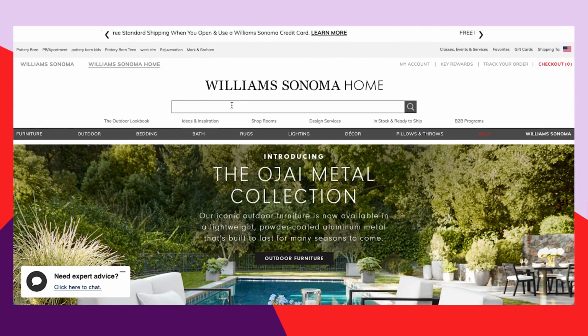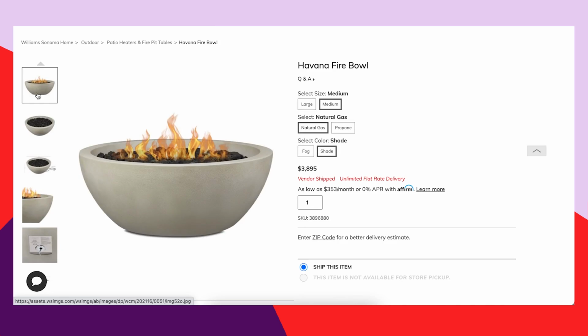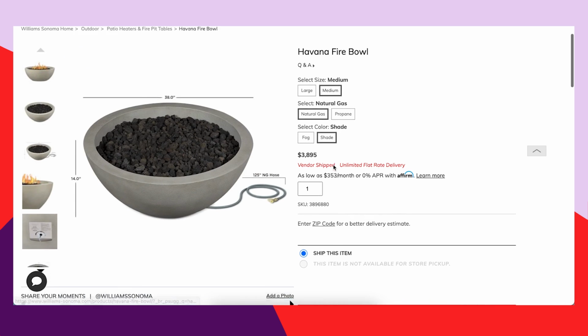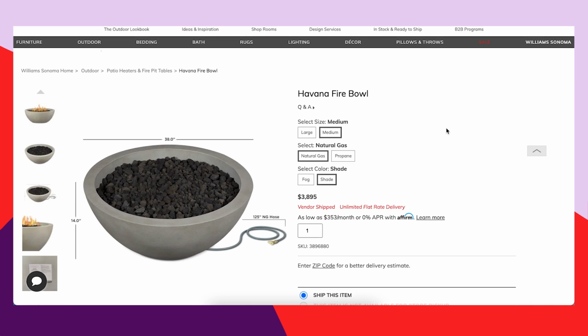This DIY is inspired by a lot of the outdoor exterior makeovers that we have coming up, and it is this Williams Sonoma Havana Fireball that retails for $3,895 for the cheapest configuration. It's a 38-inch bowl. Mine's not going to be that big, and theirs has a natural gas or propane hookup when mine will not. It's not even available in Canada, so I could not buy it even if I wanted to. Since my bowl is about a third of the size, let's compare it to a third of the cost, which is $1,298. Think I can make it for less than that?